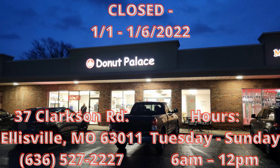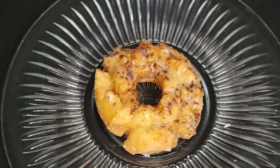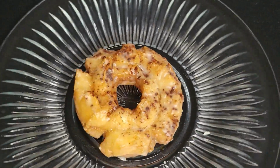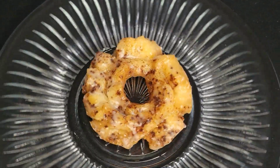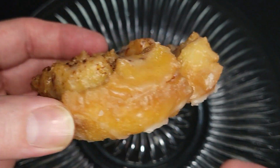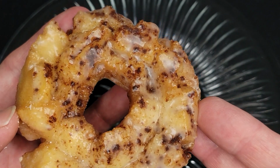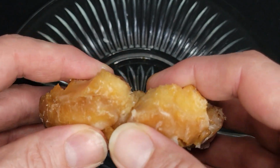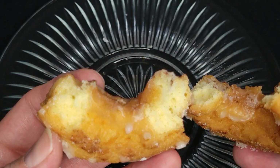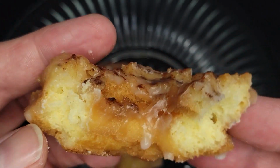Our next stop on the top 10 is Donut Palace in Ellisville, Missouri with their glazed cinnamon sour cream old fashioned. I really love this one. This donut has a beautiful crunchy glaze with just the right amount of sweetness. This has really nice cake. It's just soft with a good crumble, a very nice density. This is great for dunking. Overall, this is just a beautiful donut. I love the cinnamon addition to this.